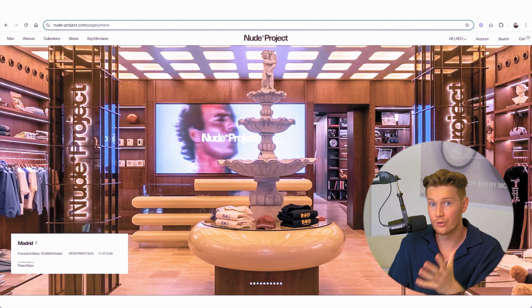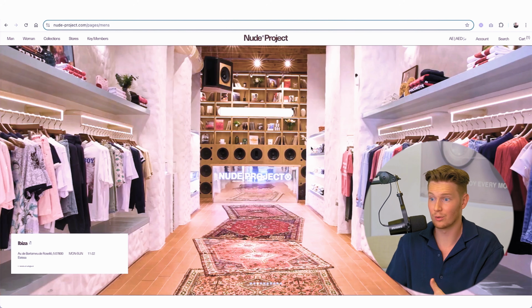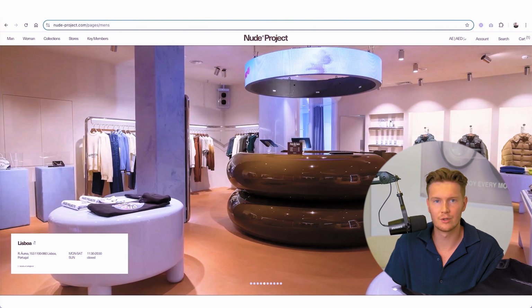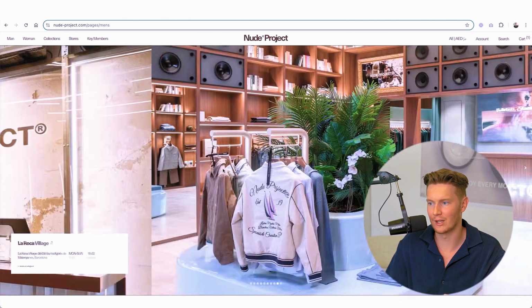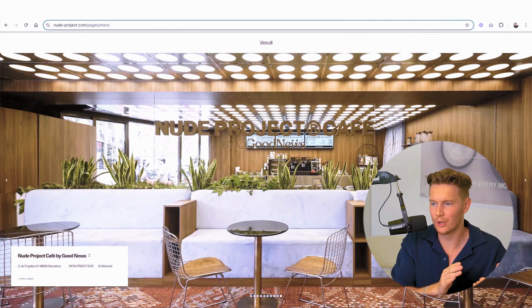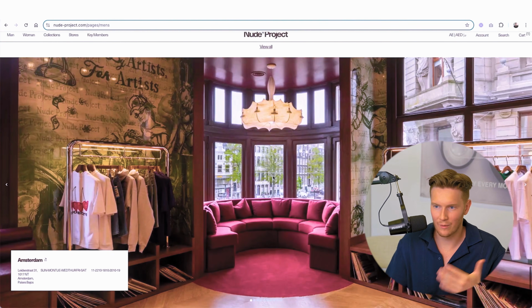This gives a huge first impression for people who see this store. Maybe people who don't even know Nude Project go into their stores just for exploring because they think it looks interesting, and they will get hooked onto their clothes and their brand. Naturally as well, this just makes them seem so much more established. They seem like a very serious clothing brand when you have these physical stores. And you can clearly see they're going for this retro vibe, not too luxurious, still minimalistic and very artistic, which goes hand in hand with the tagline by artists for artists.